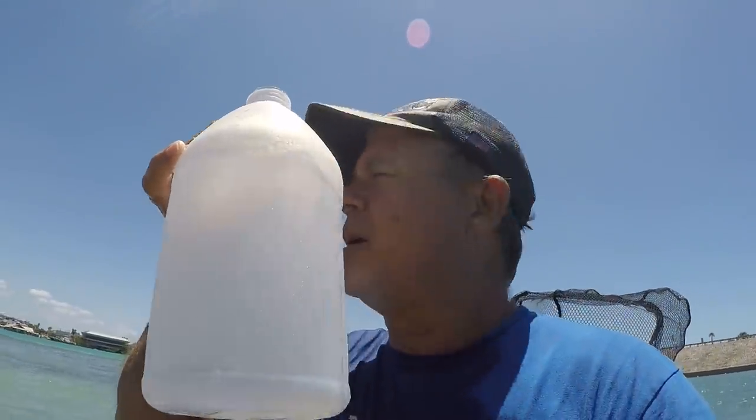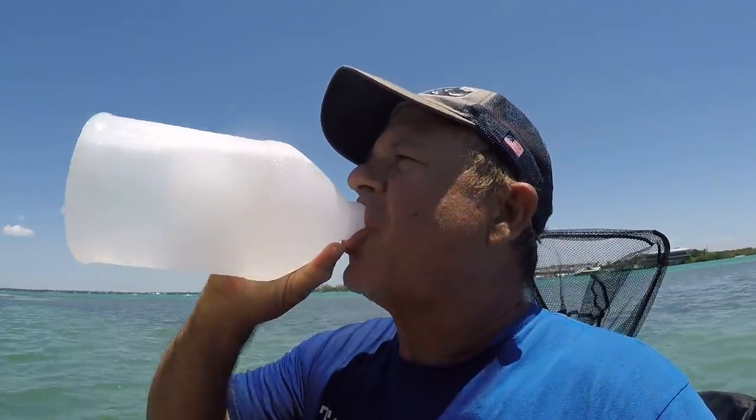Wow. So you guys, I freeze jugs of water, and instead of buying ice at the store, I use these jugs of water as ice. But I also bring them out here as drinks. So the sun heats them up, they melt down, and I got ice cold water when I'm out here. I mean, nothing brilliant about that, right? Nothing at all brilliant about that. But I'm just telling you what works for me, and it works.